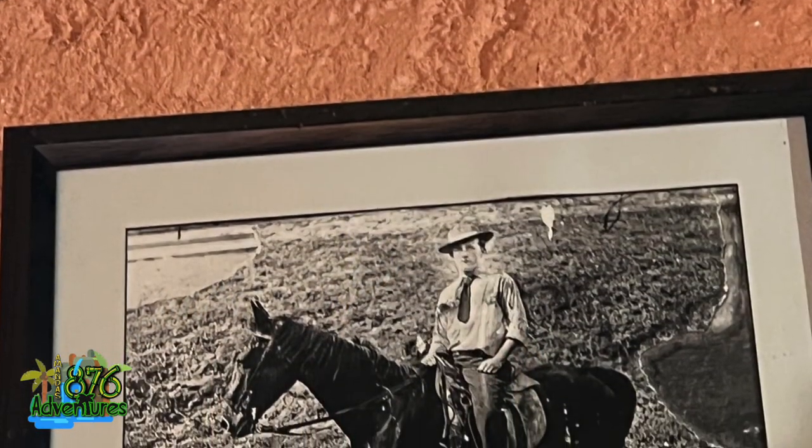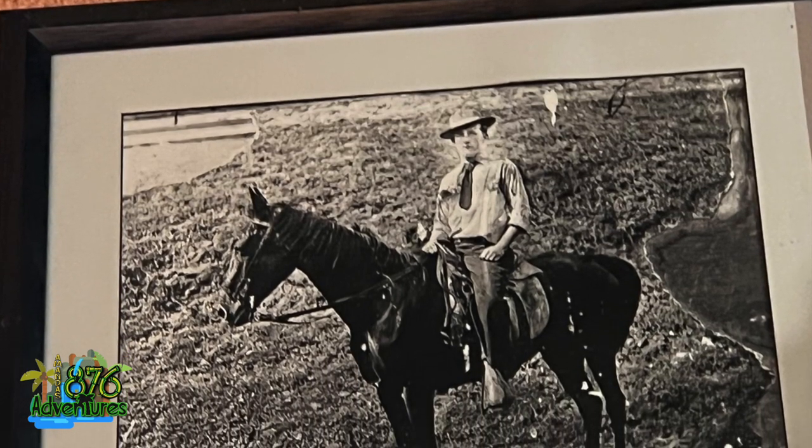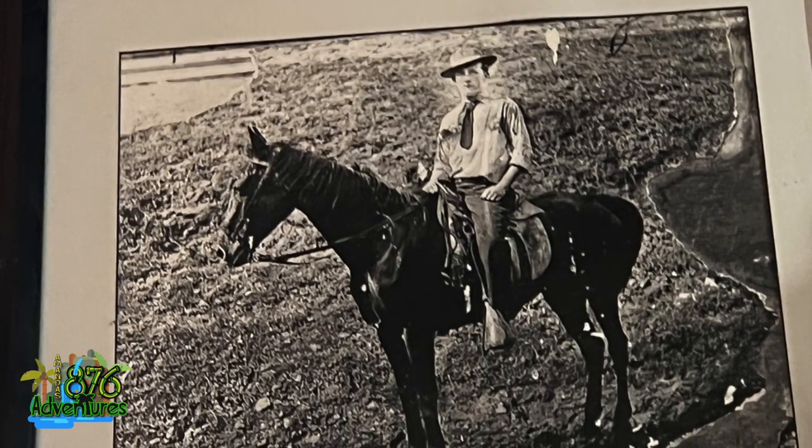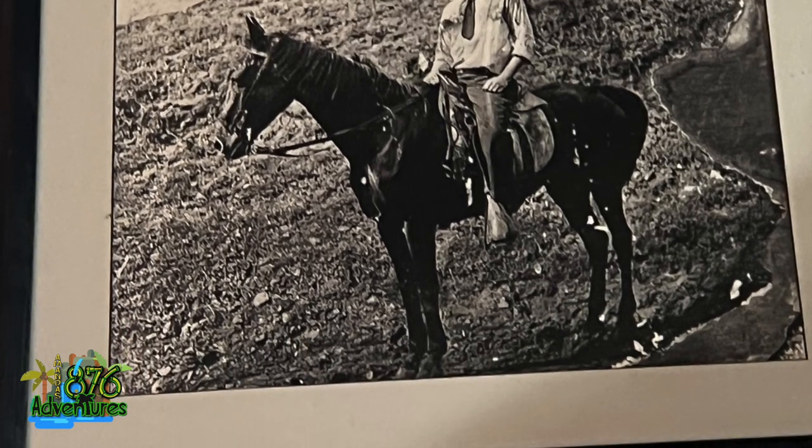This is a picture of Bob Marley's dad, right? He was a white man. He was a white man from Liverpool. I actually realized that some people didn't know that Bob Marley's dad was white, because I've had clients come, and when they saw that his dad was white, they were just like, wow.